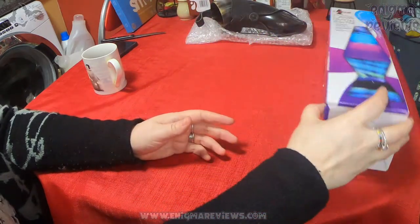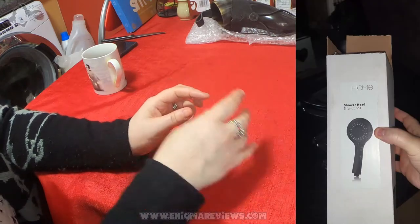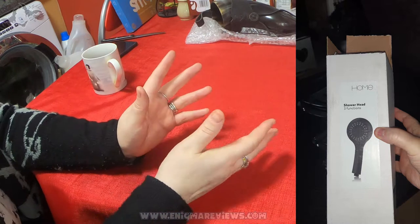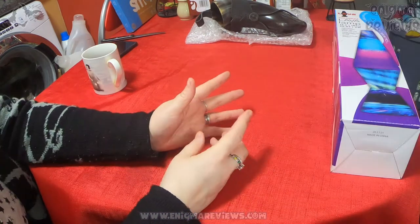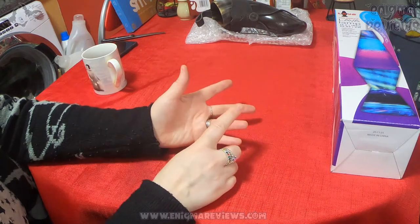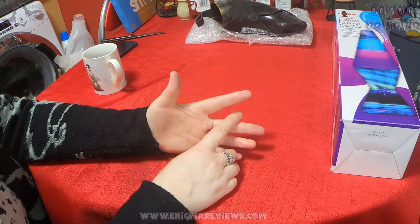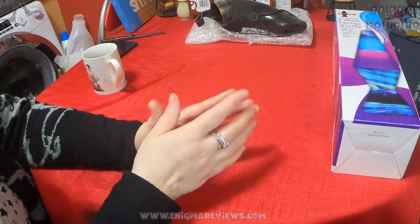So that came today. I also got a new shower head in black. I've ordered a black wire, like the cord for the shower, a longer one, because I've got a bath hoist coming for me. I've also ordered something to help put my shoes on, my socks on, a cushion for the bath, although I will be in a seat. And I've ordered a few aids to help me.